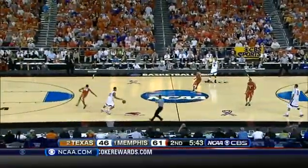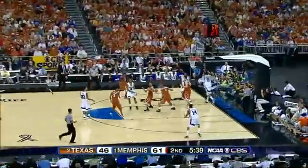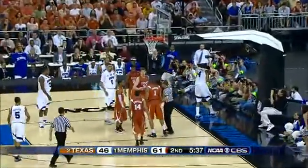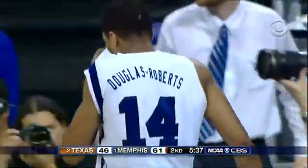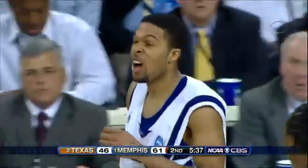It's Mason giving a chase. One of the good things you can do as a player, though, is to try to steal the ball and commit the foul. Douglas Roberts sailing in, and there is the foul. Took a pretty good shot to the nose, did Chris Douglas Roberts.